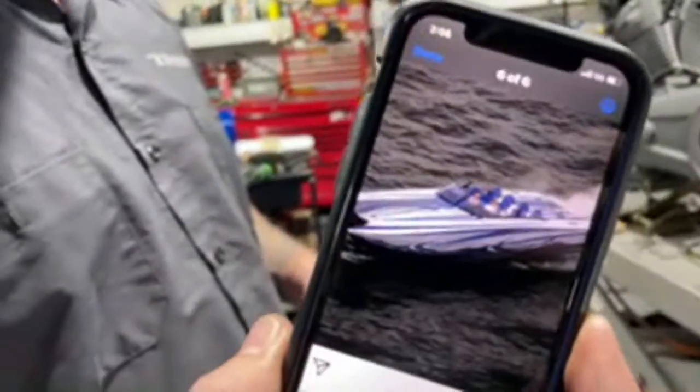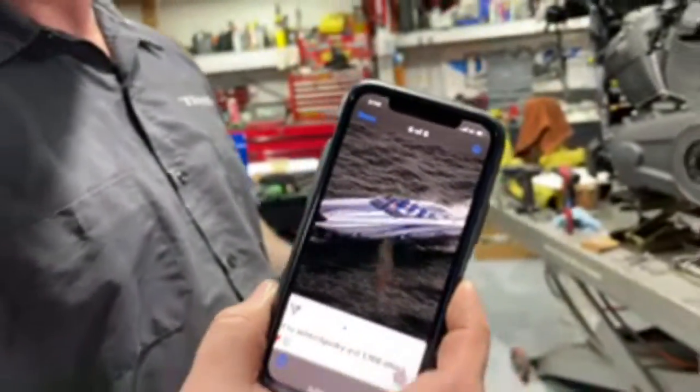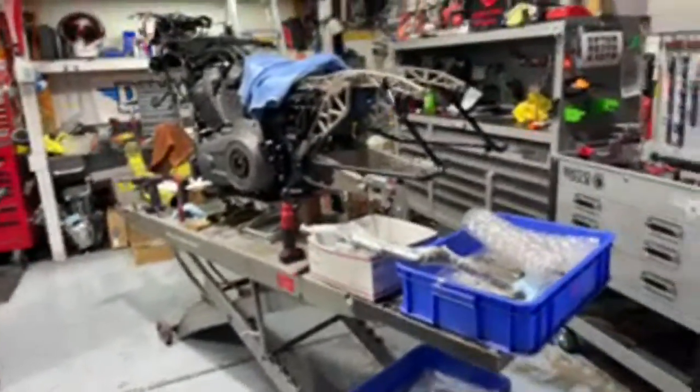That's crazy. It's gonna match this guy's boat. Matches the boat? Let me see. Oh, all right. I guess so, huh? That's crazy. Heck yeah, man.